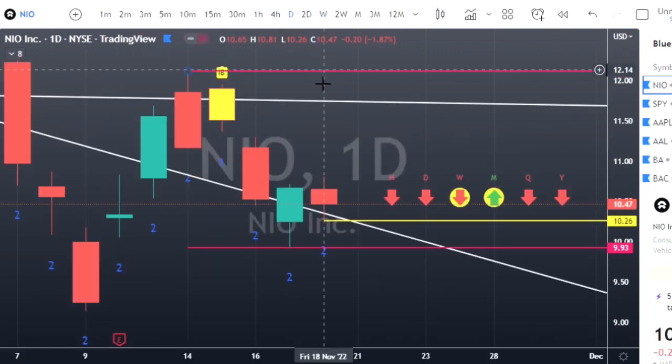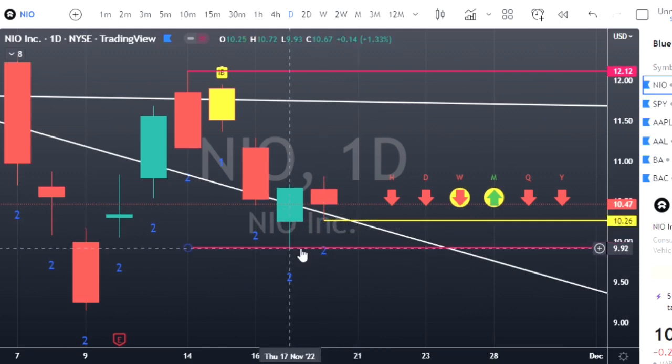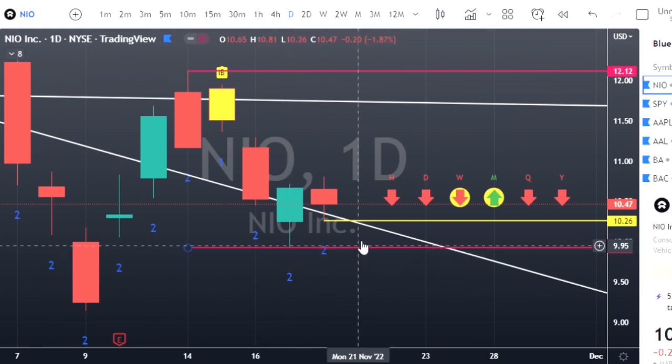But here's the thing. If we trend to the downside, like probabilities are telling us, our first target is the trigger for the weekly for us to go 2 down on the week. So it's almost a domino effect where the day triggers the week.